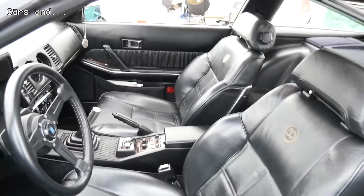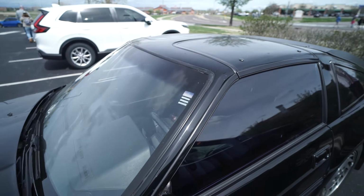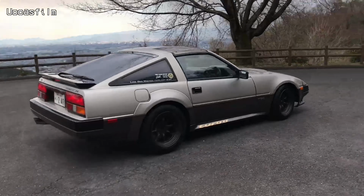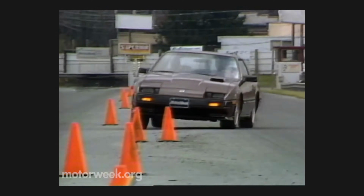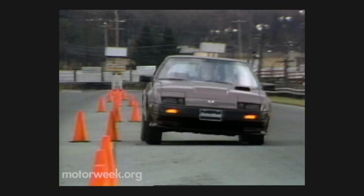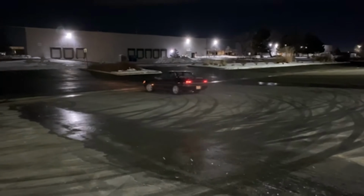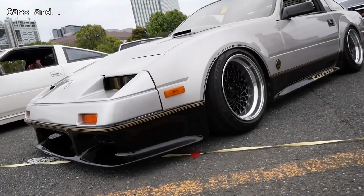Leather seats, a Bose sonic audio system, and removable T-tops on the roof made the Z31 one of the most enjoyable cars in its class to actually drive on a daily basis. Unfortunately, all of this came at a cost of weight, with some configurations weighing upwards of 3,200 pounds. That's as much as my all-wheel drive 4-door Subaru. So what was Nissan putting under the hood of the Z31 to make it competitive?